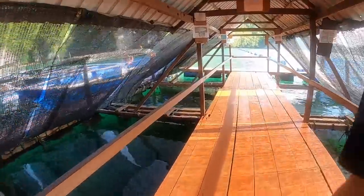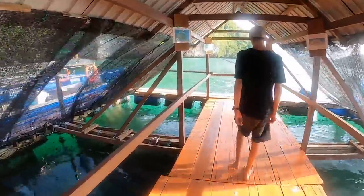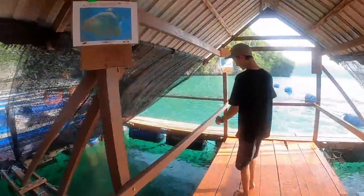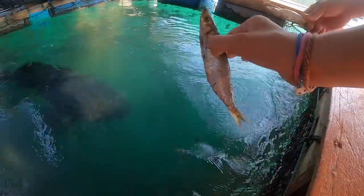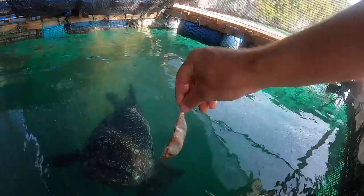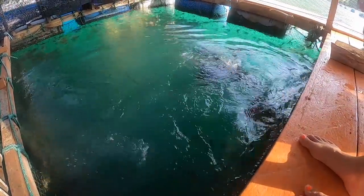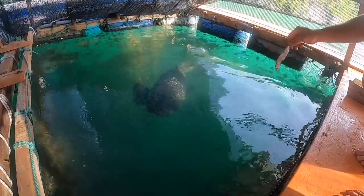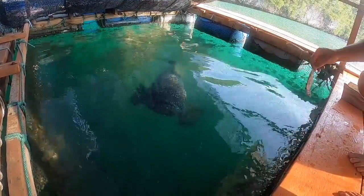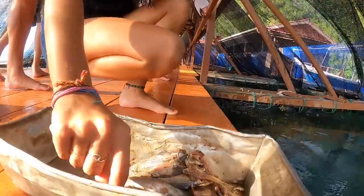So the guy in the end here is 100 kilos, a 100 kilo grouper. Ready? I'll wiggle my toes that it comes up. Oh. 30 years old. How long has he been in here? Don't know. Or does he like the little fish?